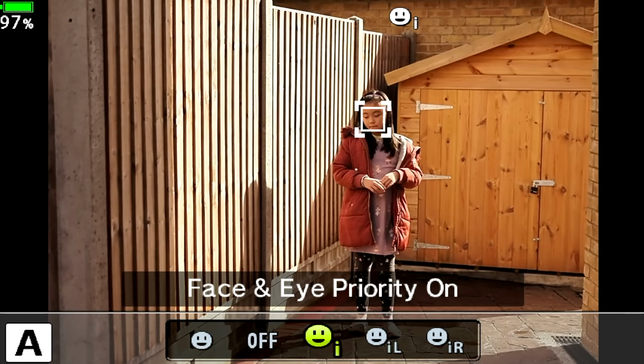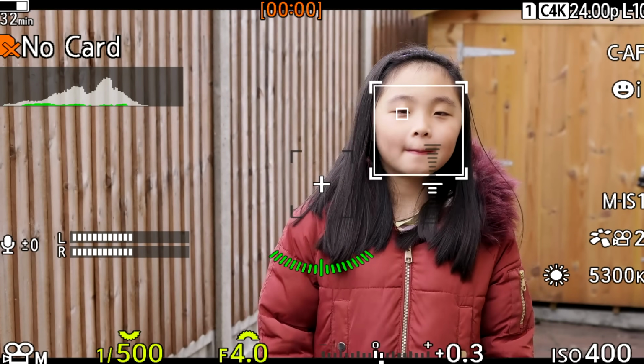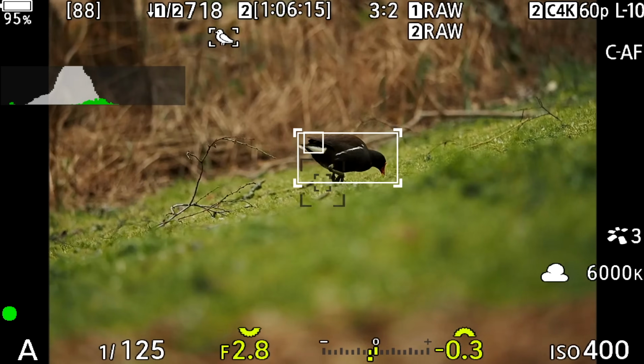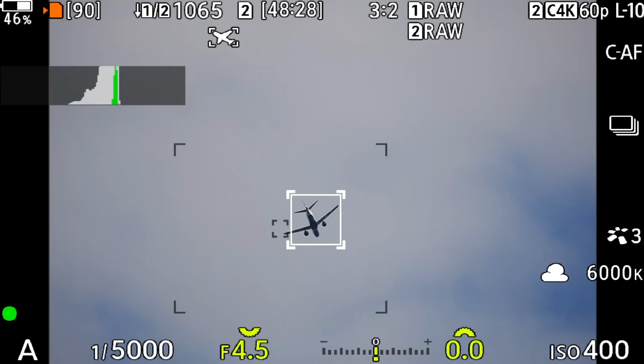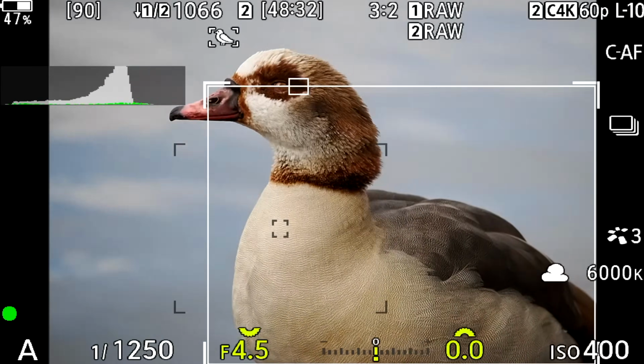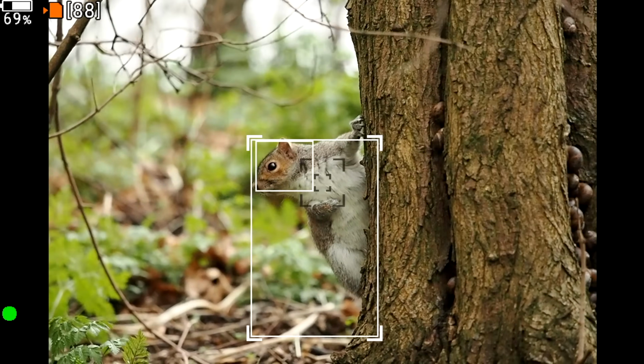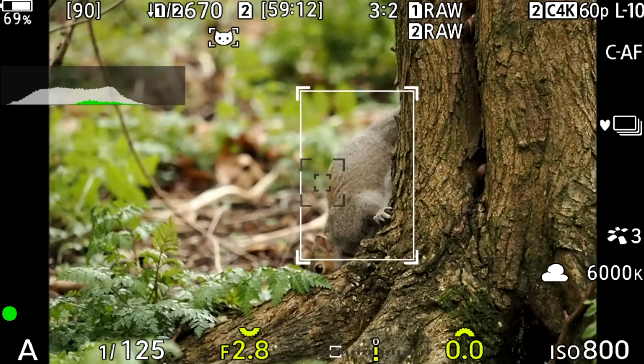In terms of AF modes, E-M1 Mark III, OM5, and OM1 all feature enhanced face and eye detection AF for portrait photographers. And the E-M1X and OM1 both feature AI deep learning subject recognition AF for birds, planes, trains, and cars. And the OM1 also features an additional animal recognition mode for any four-legged creatures.